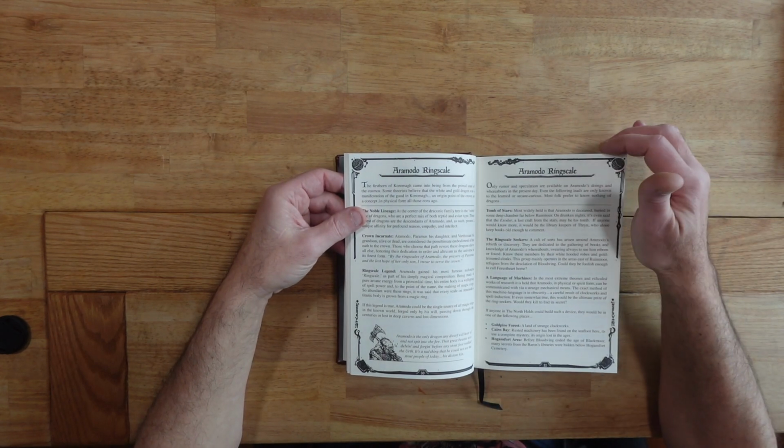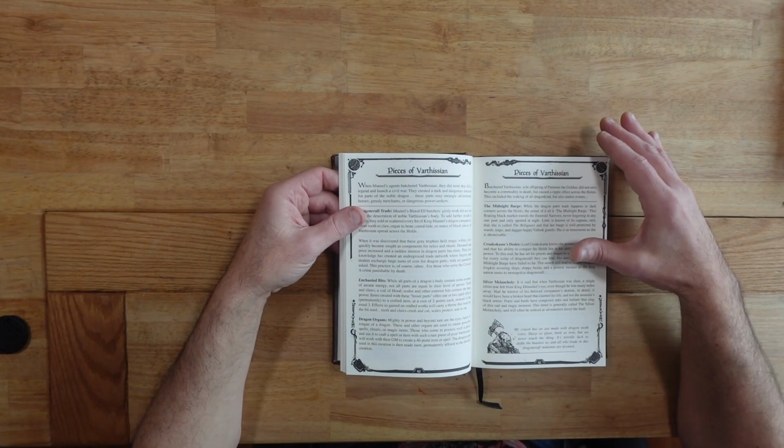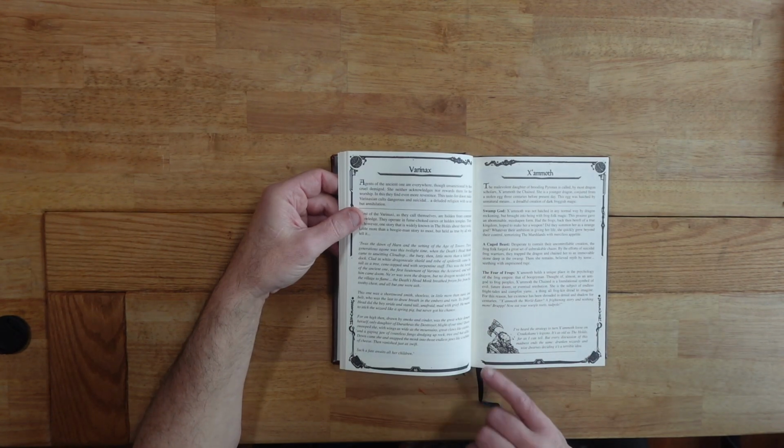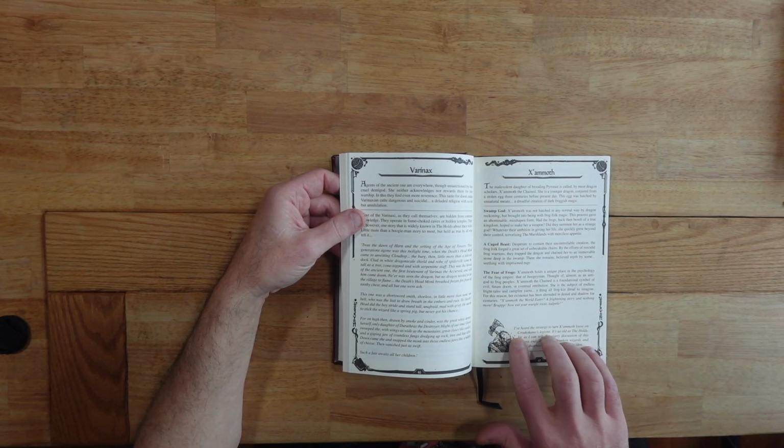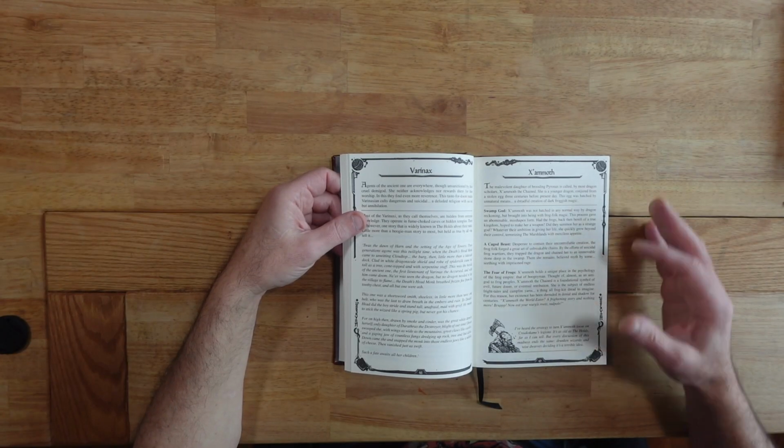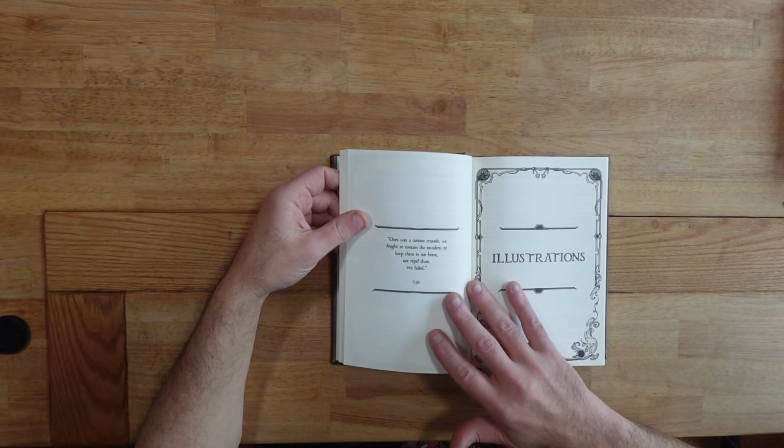Got the dragon tree, still little bits and quotes. Always nice to see something like this in here. If you're willing to dive into a setting's verisimilitude to support the designer's approach that they're taking to their world building, stuff like this is always really nice to have.